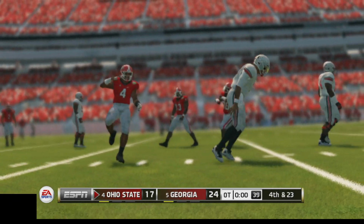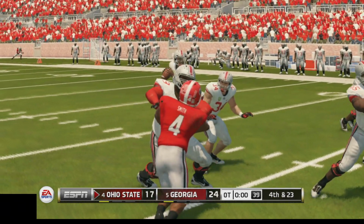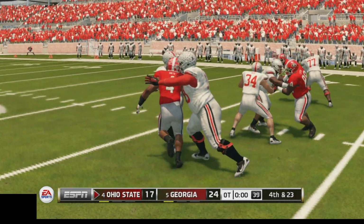I think these guys have come to play today. Well, if they keep putting pressure on him like this, he might start to look to get rid of the ball quicker, which could very possibly lead to turnovers.